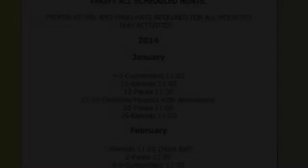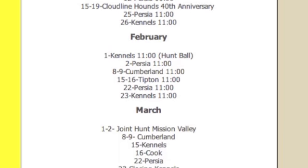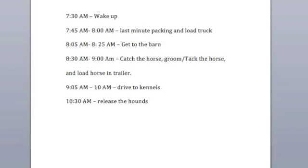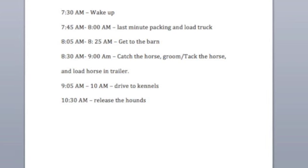Getting ready for a fox hunt for me starts something like this. Three days before the hunt, I usually coordinate trailering and transportation for myself and my horse. On the day of the hunt, I'm usually up somewhere between 6 a.m. and about 7-ish, depending on the fixture.